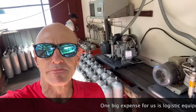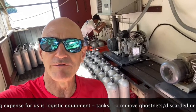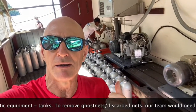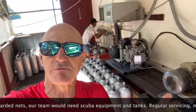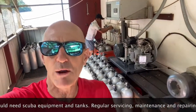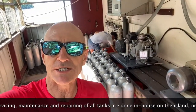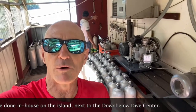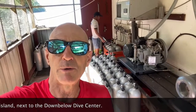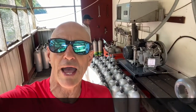Logistic equipment, and obviously to breathe underwater we need tanks, so to remove nets we're going to need tanks and equipment. Ollie here is filling up the tanks. We must maintain the tanks, regularly service the tanks, repair of course with all this in-house, and fill with our twin compressor unit here based on the island. So we're just preparing the equipment before we go out on the dive. So we're looking forward to getting rid of this net. A lot of preparation goes into it beforehand.